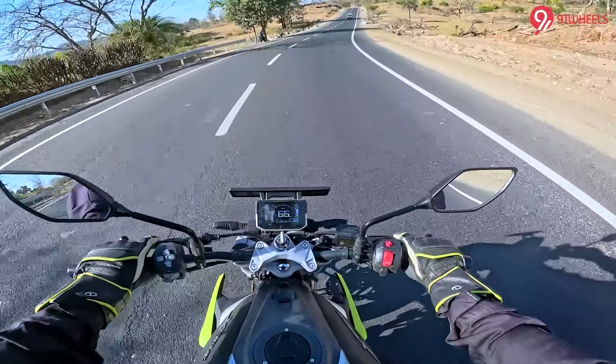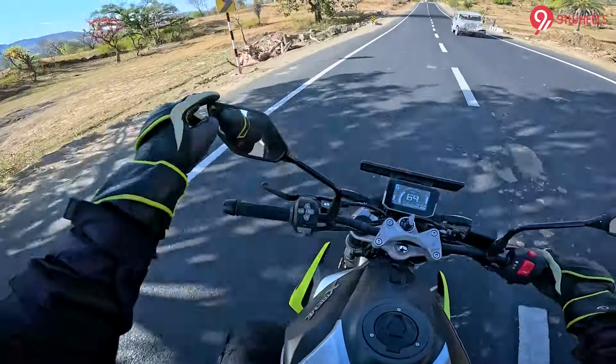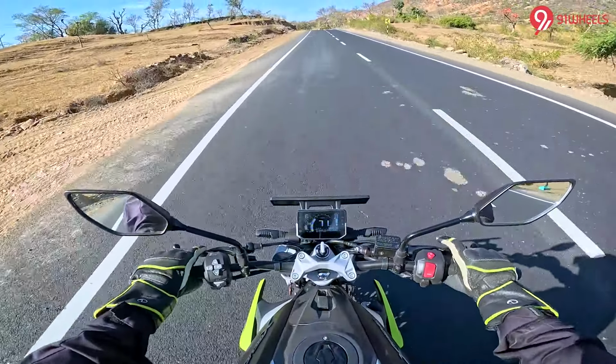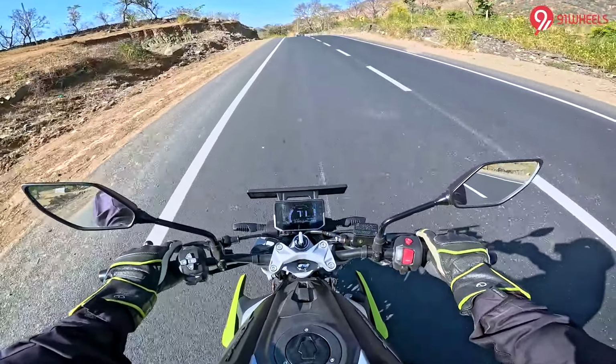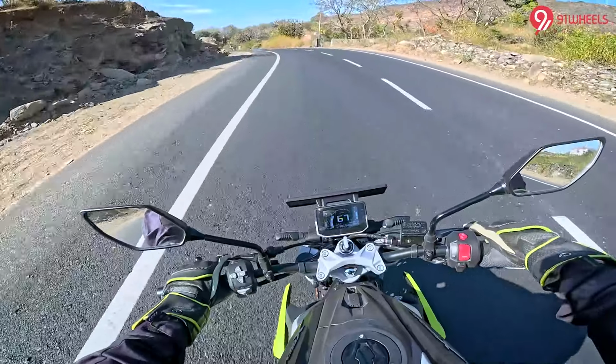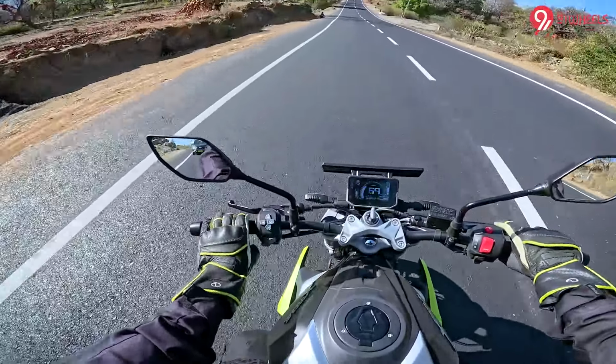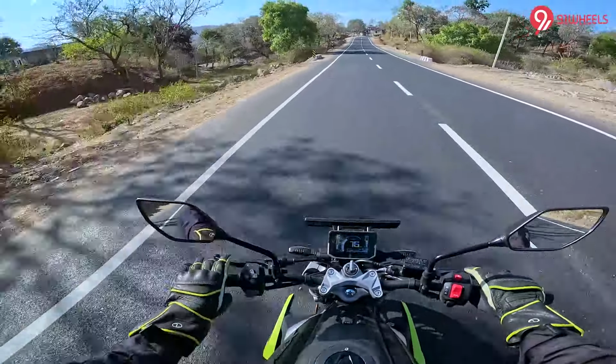The mirrors do the job decently well. The issue is with the design. This thing just hampers the amount of area you can use to look at what's happening behind you. So not great mirrors, mainly down to the design of the mirrors. But yeah, I'm able to see what's behind me. A car is coming behind us, for example.